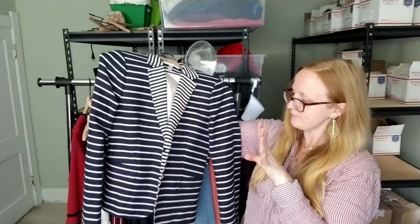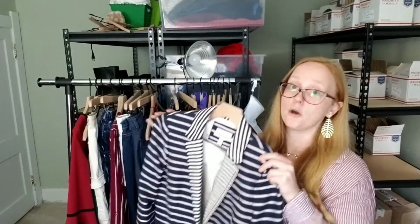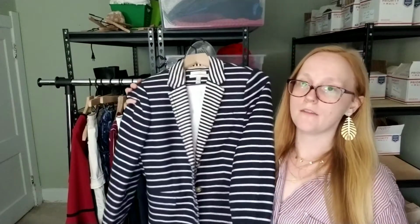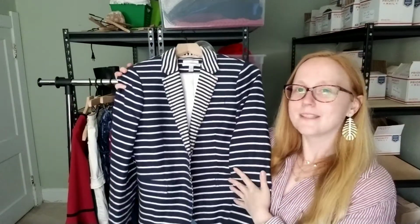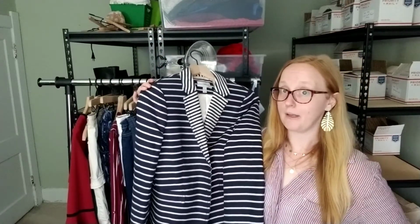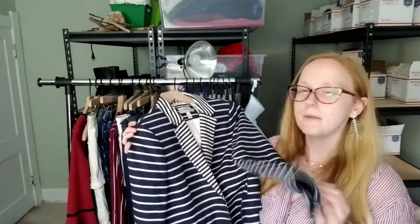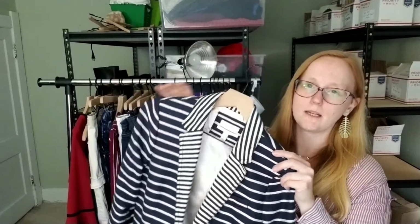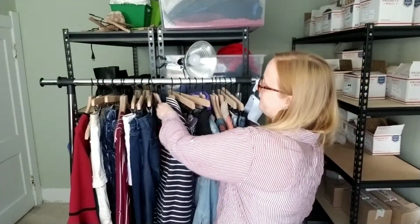J. Crew, for the most part, is on my no list. And Madewell is quickly getting on that list as well. They're the same company. They are struggling really hard right now. And then the preppy style, which Madewell is not preppy, but the preppy style in general, the preppy brands are not doing great right now, and I think it's just because that style is just not really in. So I'm being very selective on what I'm picking up, and yeah, just keep that in mind. That's something I'm seeing across the board, not just with me, but I still grabbed it.